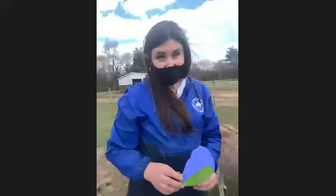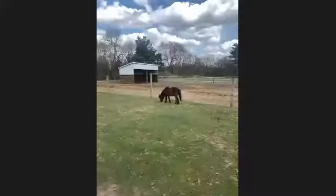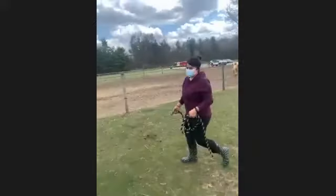Let's go meet Bandit and see how tall Bandit is. Okay, cool. So Deja's unclipped from Donkey Dar now. She has her lead rope and she's going over to Bandit.